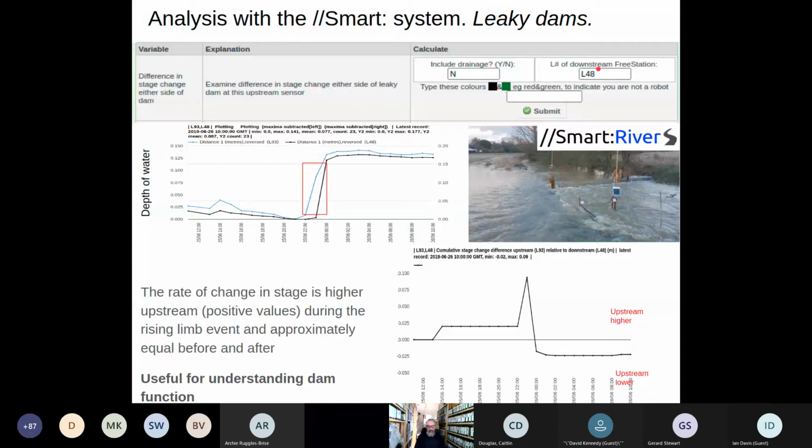Each FreeStation has an L number, and you'll be given one when your FreeStation first talks to our servers. That will allow you to plot the two lines of a discharge or stage either side of the dam, as you can see here, the upstream and the downstream, and to calculate the difference. That's what that does.